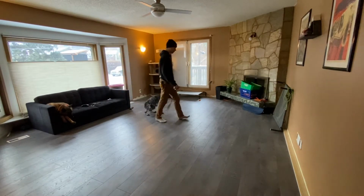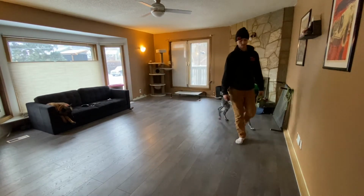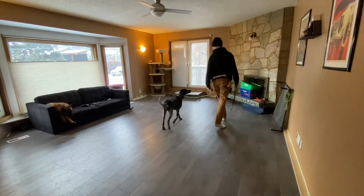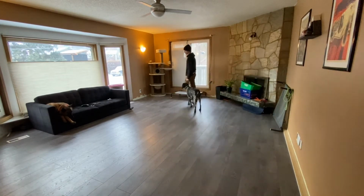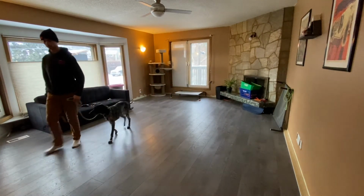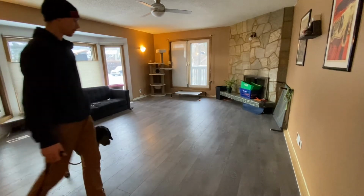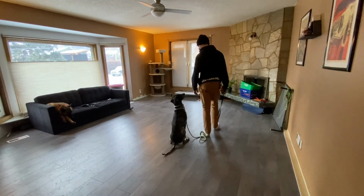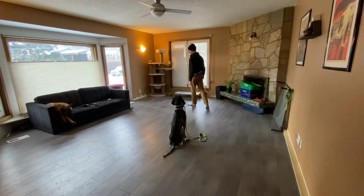Heel. Giving that heel command. And she's doing really well with this. She's very in tune with this. So this is good. Heel. Just down, have her sit again. Myra, sit. Good. Drop that leash, move around her.